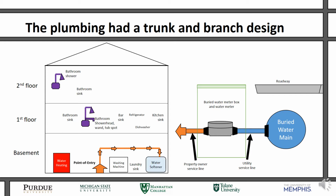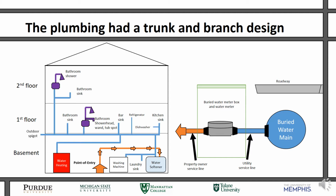So the water comes in at the basement and it goes to a water softener. So all the water in the building gets treated by this water softener. And then from there, the water goes to the cold water plumbing system. So here it goes through a series of pipes that take it to different fixtures, and it also takes it to the water heater. So cold water is delivered to the water heater. What's important to point out is this is called a trunk and branch design.